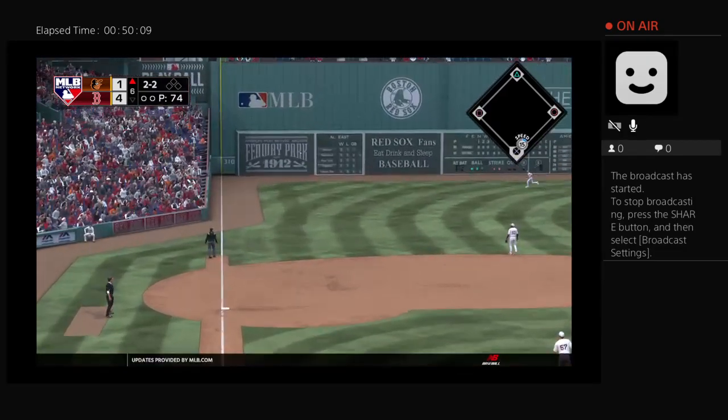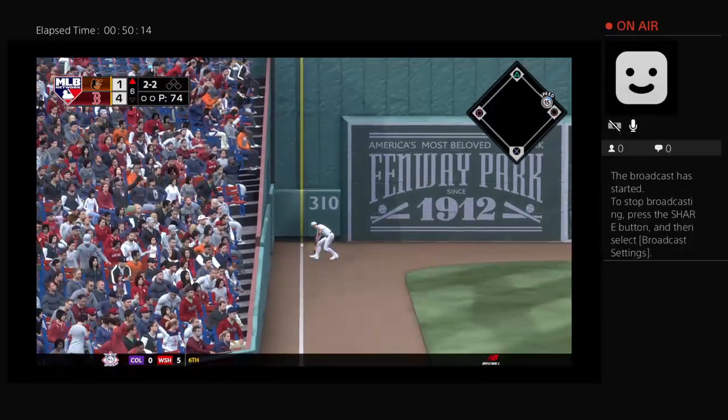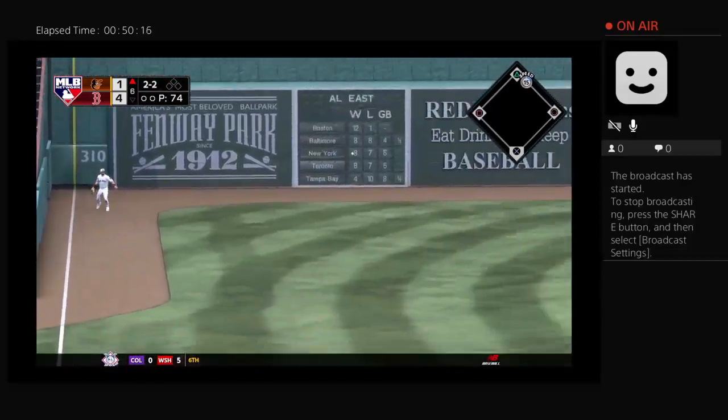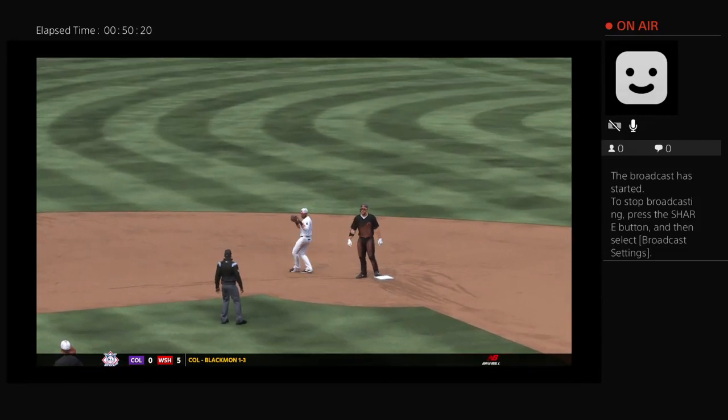Swing and a liner. And this is going to be extra bases here, leading off the sixth. Davis will round first and make his way to second now. And the Orioles are in business here. It's a leadoff double.